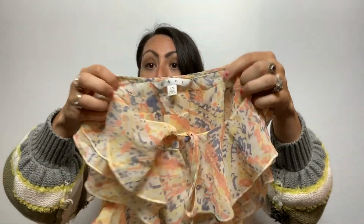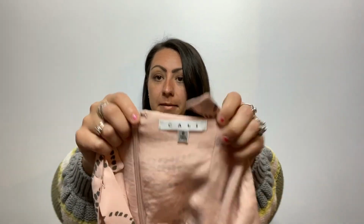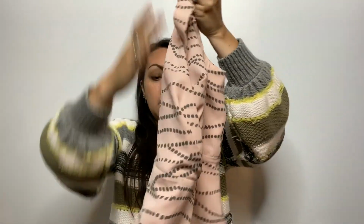Daniel Rain doesn't sell for me very well anymore. Okay, these I've had forever, guys. Probably, this I've had for so long, probably 5 years. It's just a cabbie top. So I'm definitely going to send that in. Might not get much for these, but like I said, $5 or $10. This is cabbie again. This top's pretty nice. Yeah, so I'm sending those in.